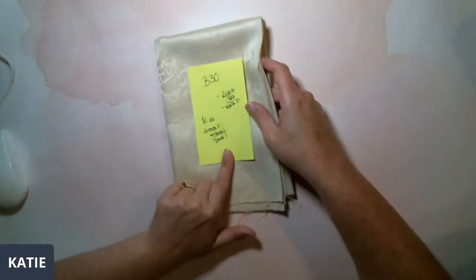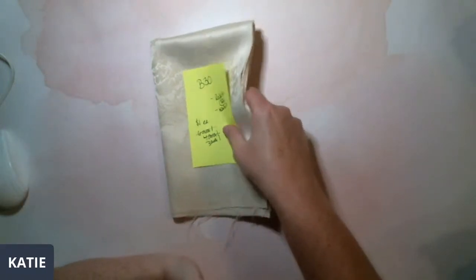So B30, they're $1 each. There's 3 left. All right. Okay. I need to, well, you know what? Hold on a moment.